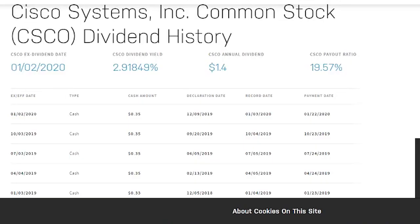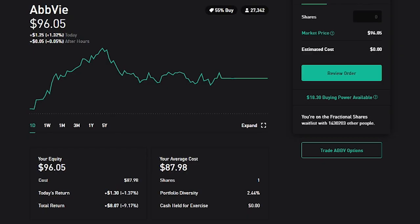Let's take a look at the dividend payments that you're going to be receiving. So if you invest in Cisco, you're looking at a yield of around 2.92%, which comes out to be around 35 cents per share. Coming in at number 18, we've got AbbVie. AbbVie is a biopharmaceutical company. I wanted to get more into that industry as well, kind of similar to what I did with Cisco.